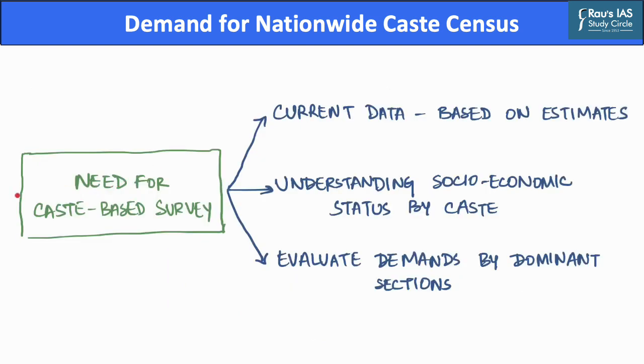Now, arguments which support the need for caste-based surveys include that the current data on castes, which are collected by NSSO and National Family Health Survey data, are based on survey-based estimates, which is unlike the census data. Because the census is actually the enumeration of every person in the country, and it is not based on estimates. Further, census also generates data on educational level, occupation, household assets, and life expectancy of each group, and it enumerates at each level that is recognized by the Government of India.